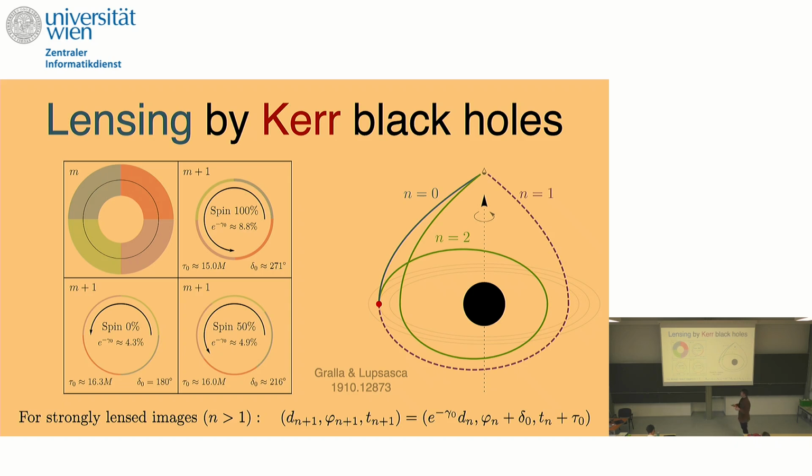Effect number 2 is that the image rotates. And you can see that here, which is that if the n equals k image comes from the right, then the k plus 1th image will go around the black hole and come to you from the other side, from the left. And if you think about what that means for every point around the ring, it means that it rotates by exactly pi, or 180 degrees, for a Schwarzschild black hole. And as you spin up the black hole, because there's frame dragging, the photons wind around more. And at maximal spin, you can get almost exactly 3/4 of a turn. So it's between half a turn and 3/4 of a turn.